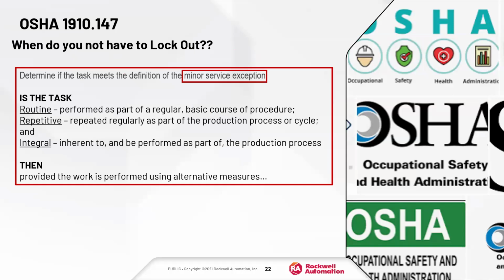So when do we not have to do it? It's called the minor servicing exception. So they defined it. If you have a task to do, say you have a machine that puts lids on tubs, so the operator every once in a while has to load lids and tubs into the machine. The task has to be routine, so it's performed on a regular basis, and it's just part of what the machine does. It's integral to that. It's repetitive. They consider repetitive once an hour. So that's repetitive. If you're doing it 20 times an hour, it's definitely repetitive.